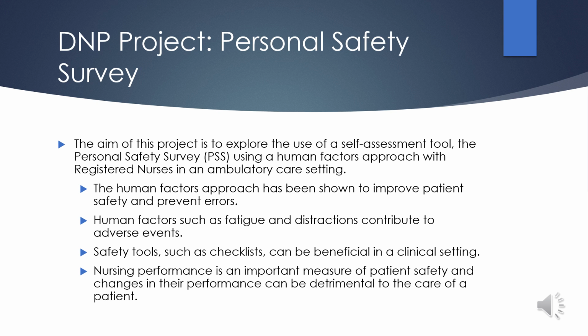This brings me to my DNP project. The aim of this project is to explore the use of a self-assessment tool, the Personal Safety Survey, using a human factors approach with RNs in an ambulatory care setting. The human factors approach has been shown to improve patient safety and prevent errors. Human factors such as fatigue and distractions contribute to adverse events. Safety tools such as checklists can be beneficial in a clinical setting. Nursing performance is an important measure of patient safety, and changes in their performance can be detrimental to the care of a patient.